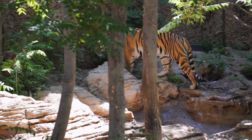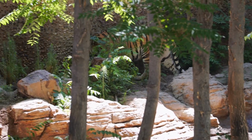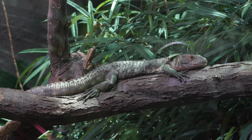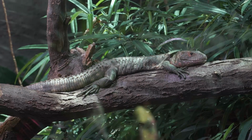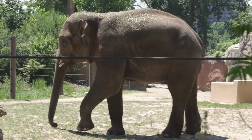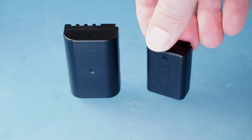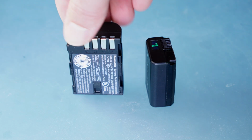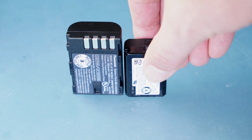I did test the A7S and it came in at 1 hour and 57 minutes for constant use. I was walking around with it at the zoo, shooting some videos, shooting some stills, kept it on the entire time, and it lasted 1 hour and 57 minutes. Whereas the GH4, I've got to say that thing's probably double. But to put things in perspective, when you look at them side by side, the GH4 battery is about double the size, so it kind of makes sense.